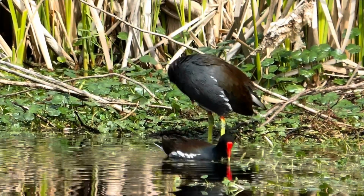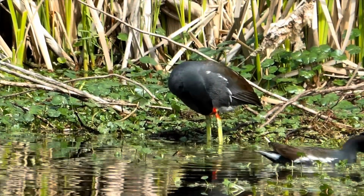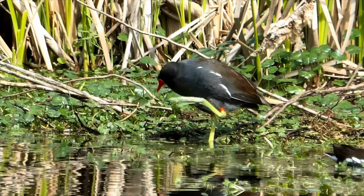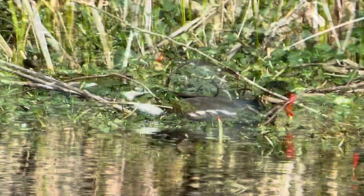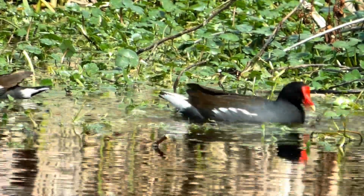Common moorhens play a vital role in their ecosystems by helping control insect populations and spreading plant seeds through their droppings. They also serve as an important food source for predators such as herons, alligators, and larger birds of prey. By keeping wetland habitats healthy and balanced, moorhens contribute to biodiversity and ecosystem stability.